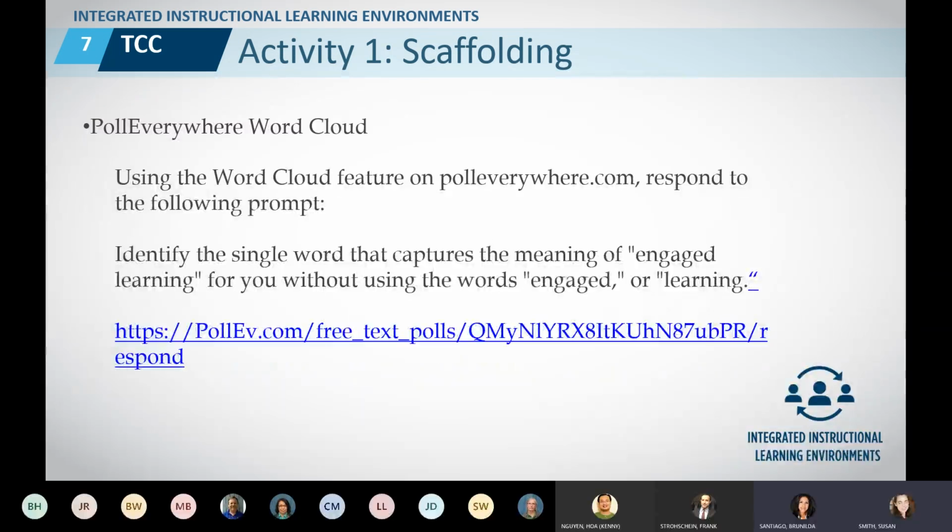All right, here we are for our next activity. I learned that I think there was a plugin that has to be in the PowerPoint, and that's why it's not displaying. So this is an activity that the original plan was to do a word cloud with Poll Everywhere, but apparently I did not download the plugin into the PowerPoint.